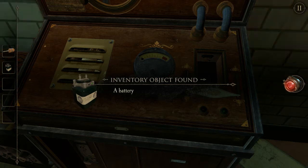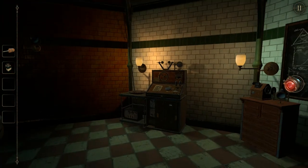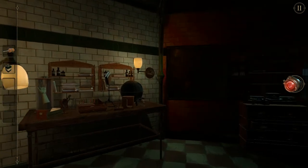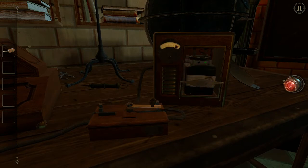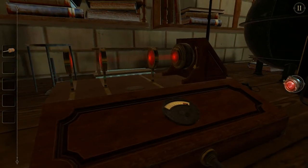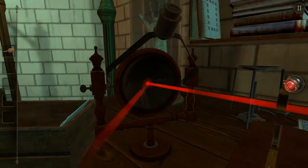Okay. A battery. Oh, so that is the machine you shot. Okay. Oh, wait a minute. This is charged and then put in here. What?